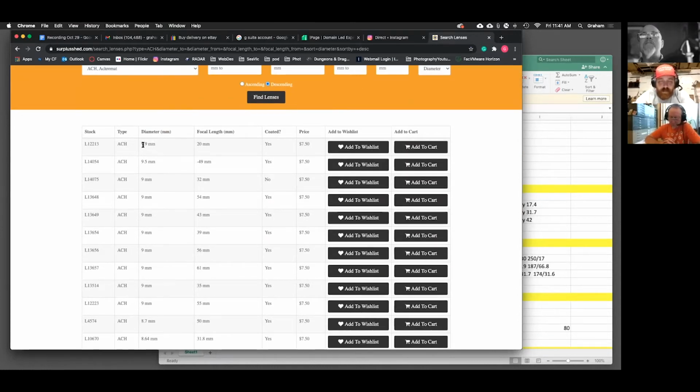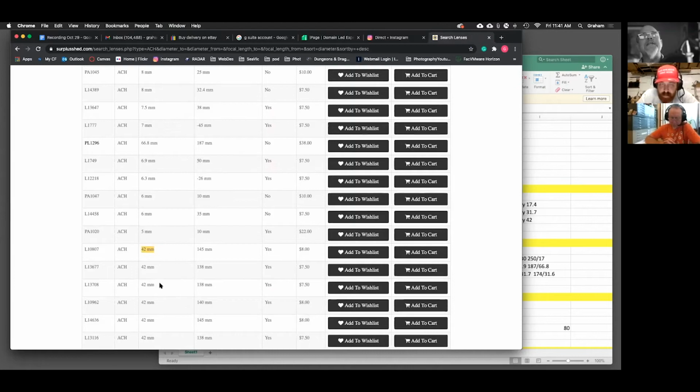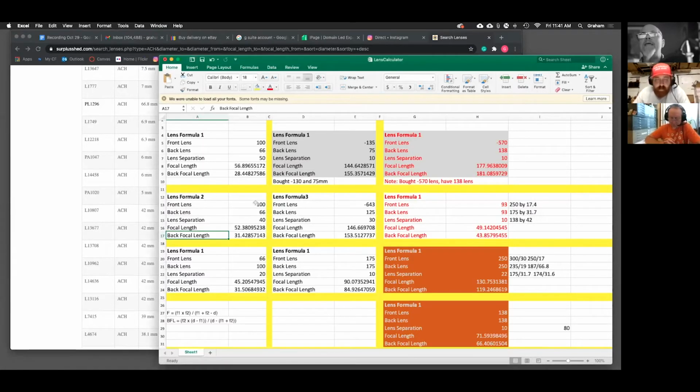Now, the problem is that this does alphabetical numeral sorting. So we start with 9.9 and 8s, and then once we get over 10, we get into the size that we want. So here's a 42 millimeter lens that has a 42 millimeter diameter and a 145 millimeter focal length. So let's put that in both. So it's 145 and 145. So you can get an 80 millimeter lens with a 60 millimeter back focal.